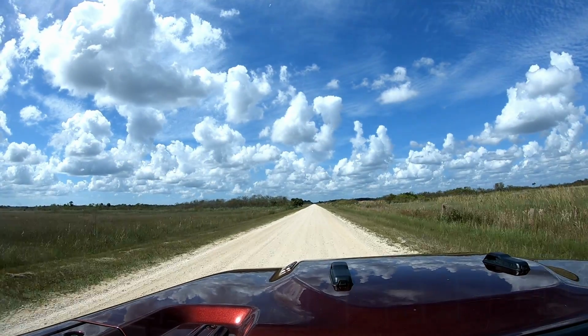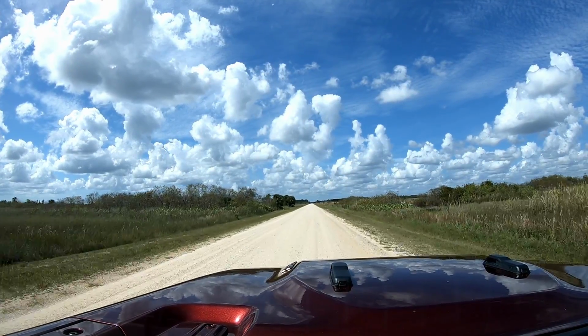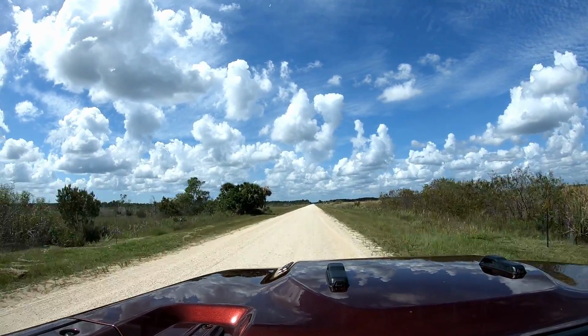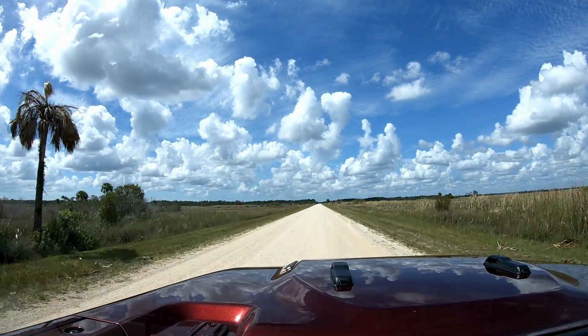It handles heat very well. It's extremely hot. South Florida, 100% humidity. It's 91 out right now. Blazing hot. I've got the AC on. Coolant temp, 208. Now let's go to the off-road page.